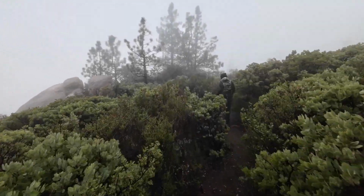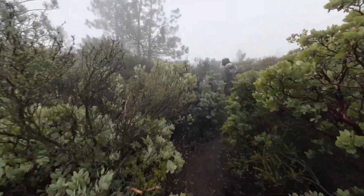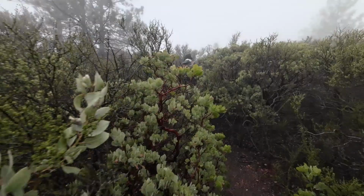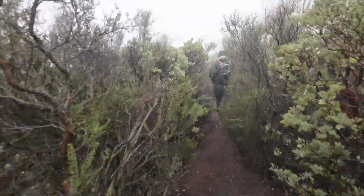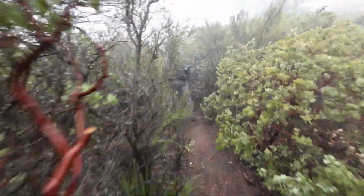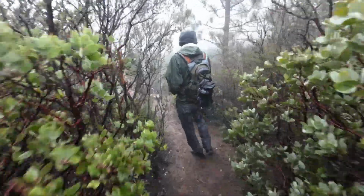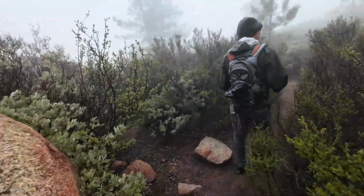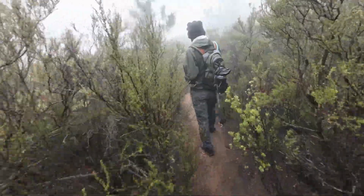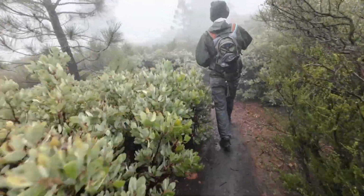All right, well, we've been hiking on this trail for a long time now, and the rain finally let up. We're still in the fog, and we're still in head-high manzanita, but we're thinking that we're coming to the end of this trail, the summit of Corte Madera Peak. Not sure. A while back we looked at the map when we were about 7/8 of the way.